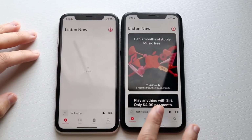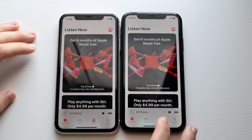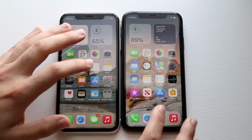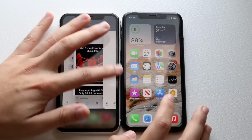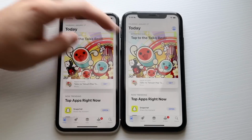The XR looked to be a little bit faster. I think we did open it up here a little bit earlier today, if you guys remember, but whatever, I will give that one to the XR. App Store, I accidentally opened it here. Let's do the App Store, 3, 2, 1. And the iPhone 11 was faster.